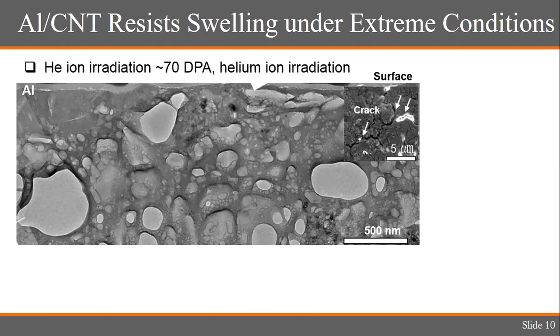What happens if we apply a high concentration of helium in the aluminum? So approximately 70%, which corresponds to 40 years of the reactor core life. We can see in the control aluminum there are many bubbles generated, and on the surface we can see the cracks because of the volume expansion.